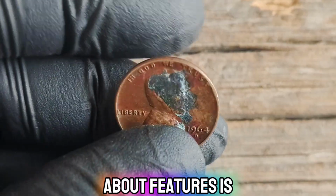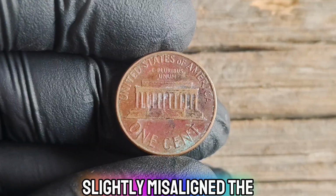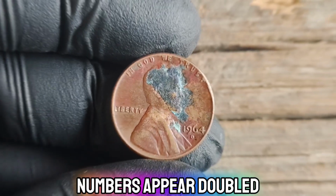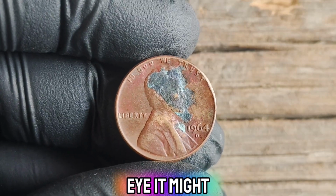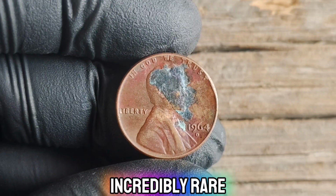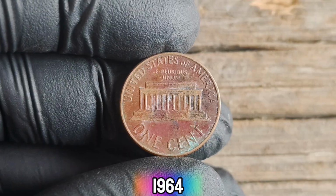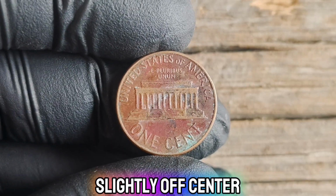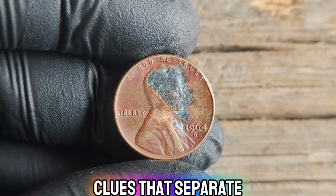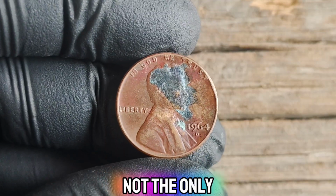One of the most talked about features is doubling. This happens when the design is stamped onto the coin more than once, slightly misaligned. The result is a ghost-like effect where letters and numbers appear doubled or shadowed. To the untrained eye, it might look like a minor flaw, but to collectors, it is a sign of something incredibly rare. Now imagine that doubling appearing clearly on the word Liberty or the date 1964. Imagine the mint mark D looking slightly off-center or unusual. These small details can mean everything. They are the clues that separate a common penny from one worth a fortune. But doubling is not the only thing to look for.